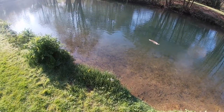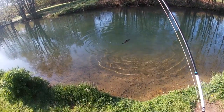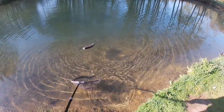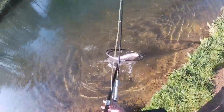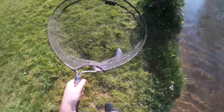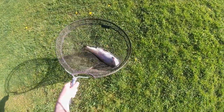Don't know if I've got a chance with the net. That is a really lean fish. Lovely, lovely, lovely. Okay, let's bring him in. There we go. That actually, guys, that's a 5 or 6 pound fish. I'll give you a picture of him in a minute.